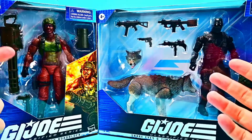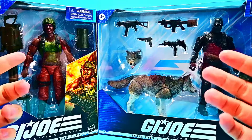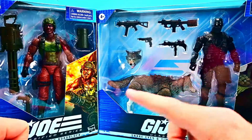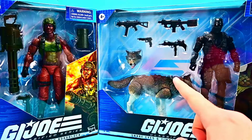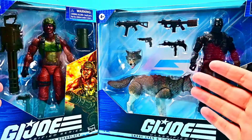We've had this Roadblock for quite a while and we didn't know exactly where to throw him in. So we thought maybe he'd go perfect with this Snake Eyes that was also coming out. But unfortunately, this Snake Eyes took forever to get to us, and wherever we pre-ordered it from still hasn't got it. So we ended up going somewhere else, and we finally got this in, so now we finally have this pack. We've been holding on to the Roadblock for months now, trying to wait for this Snake Eyes.